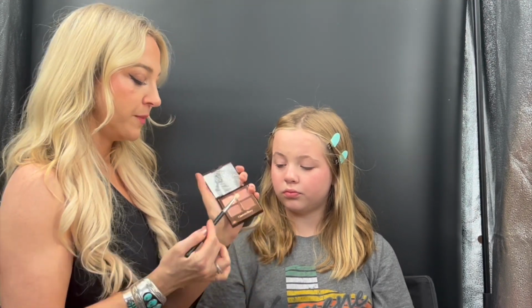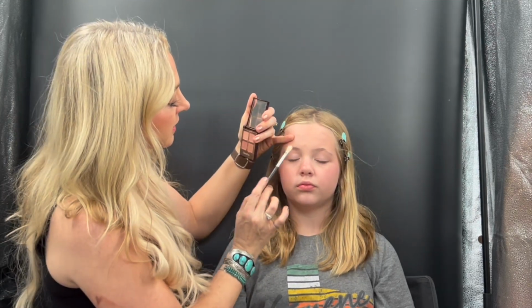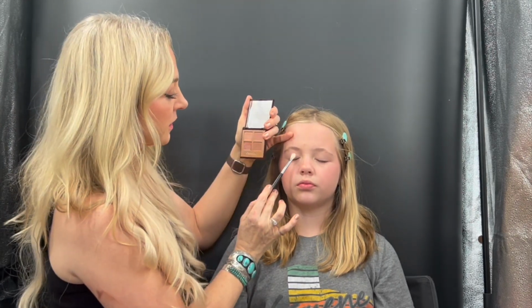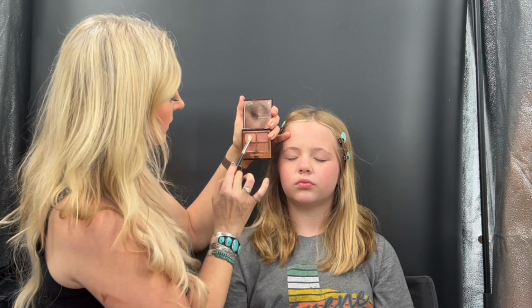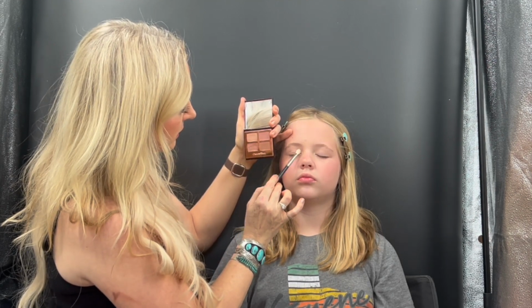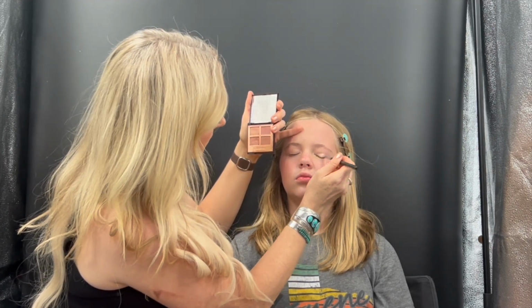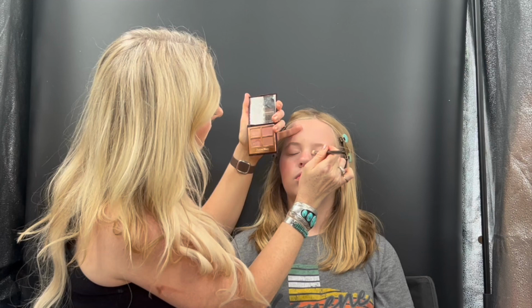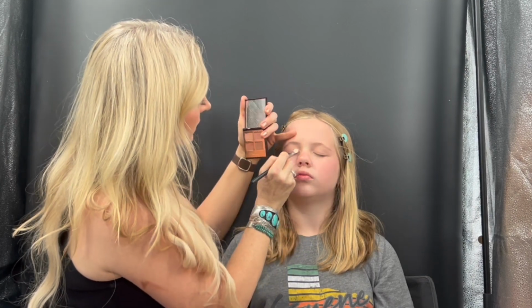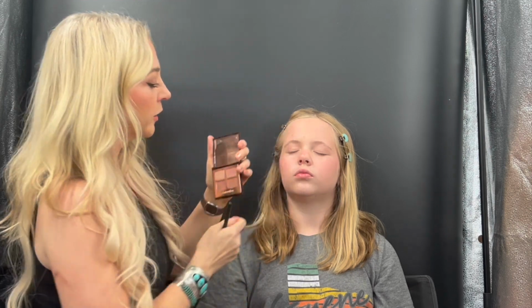This part is optional. I'm doing a really, really sheer shimmery color. This is from Charlotte Tilbury. I'm going to use the lightest shade right here with my Morphe brush. Go ahead and close your eyes. Not all over the eye, just on this lower lid right in here. Open your eyes, see?